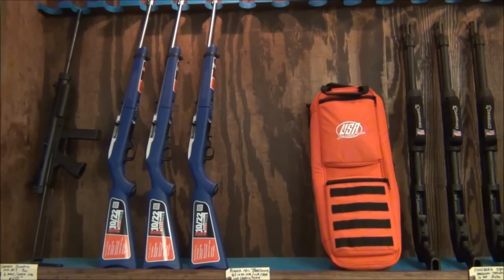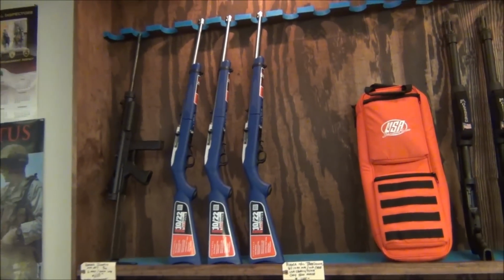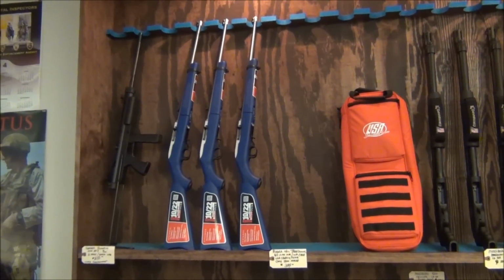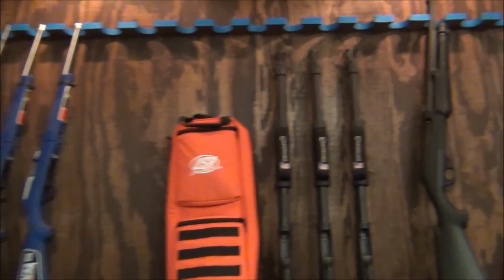Cool. I just came here to shoot the Ruger Mark III, and I figured I'd show these again because I know a lot of people want these. I just got these 10/22s. Just got the 590 pistol grips back in.